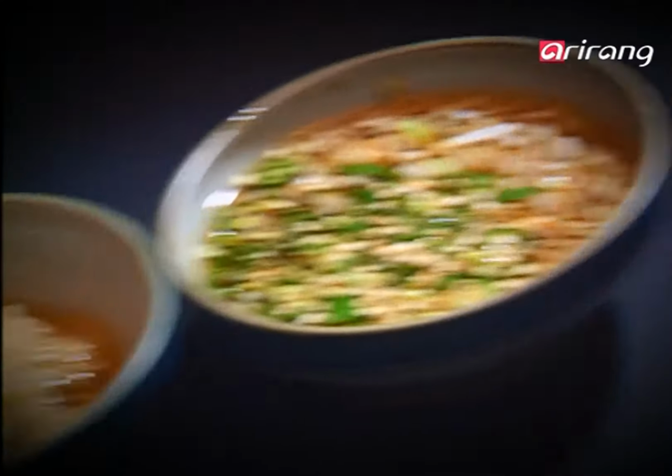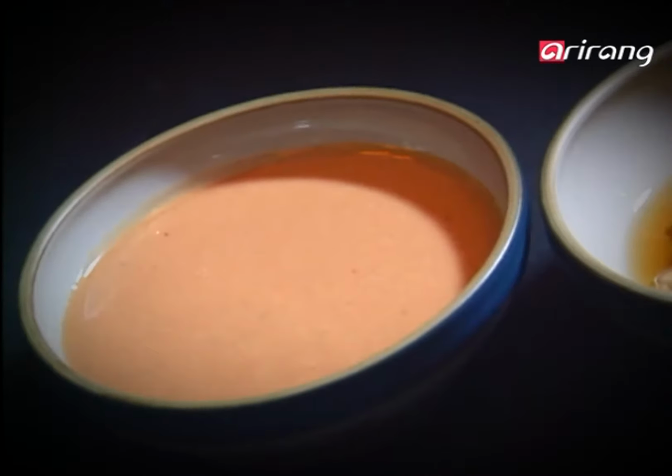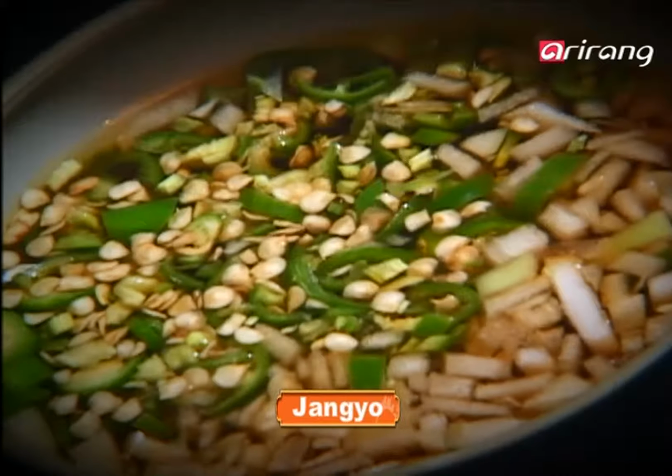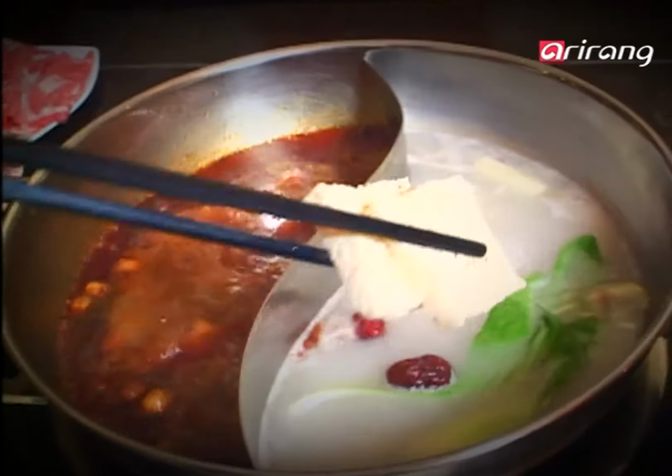The finishing touches of the hot pot are the sauces. There are many kinds of dips. The suanla is a garlic sauce, the mahjong a peanut sauce, and the jiangyu a soy sauce.